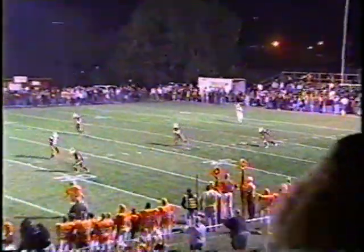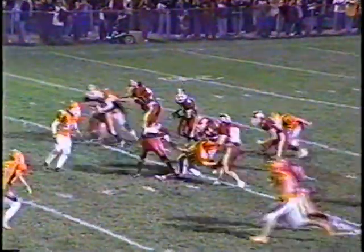Kicks it away. Nice kick by McLean, taking it about the 13-yard line. Jared Casey with it, crosses the 30, and he stood up right there and taken down. Brought down by Steve Young and David Jolly.